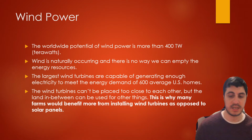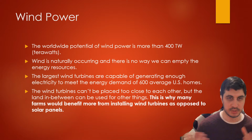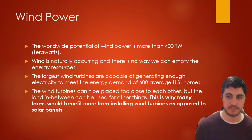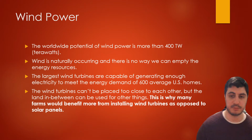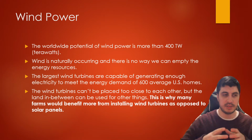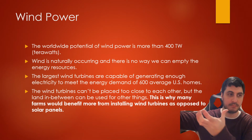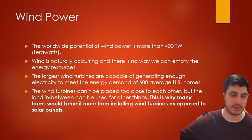The wind turbines can't be placed too close to each other. I mean, they'll knock into each other or something like that, or they'll just interfere with each other's ability to collect wind, but the land in between can be used for other things. This is why farms would benefit more from installing wind turbines as opposed to solar panels. Solar panels, they kind of take up the whole space, right? The wind turbines are big, but they're way up high where your crops aren't going to care.